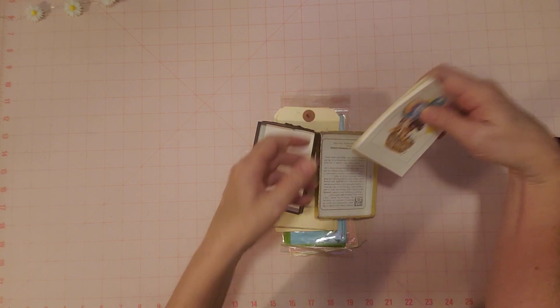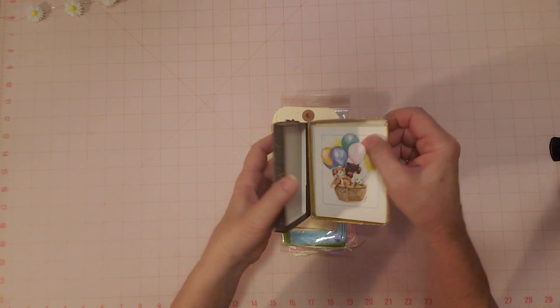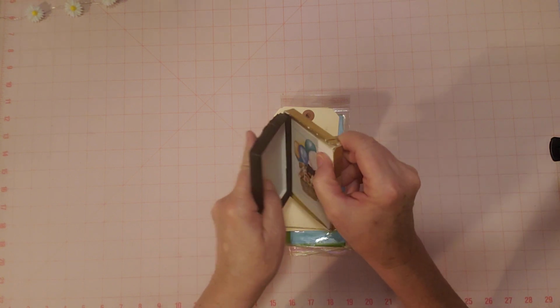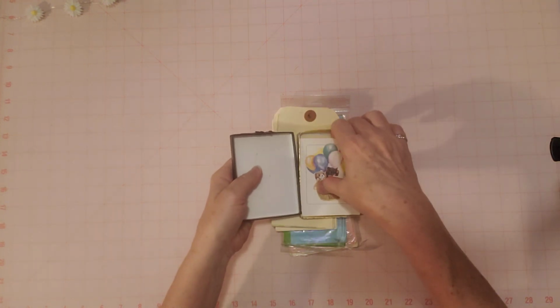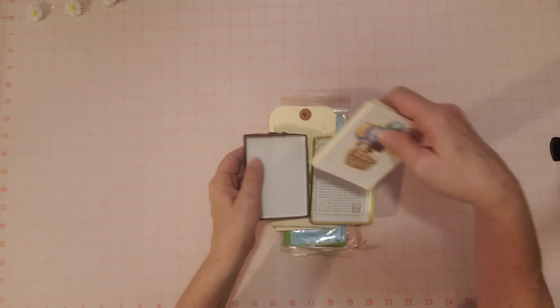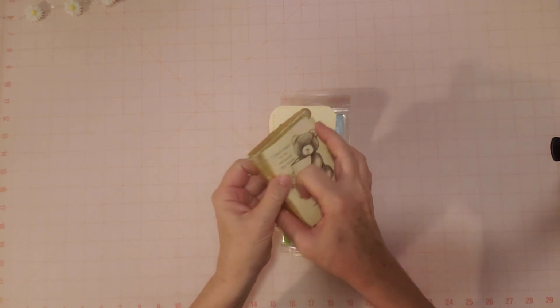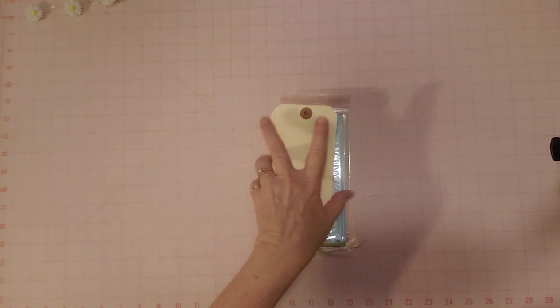But I would probably just leave them papery so that somebody could, you know, either write on it or glue it down. Well, I'm probably not doing this right. There we go.